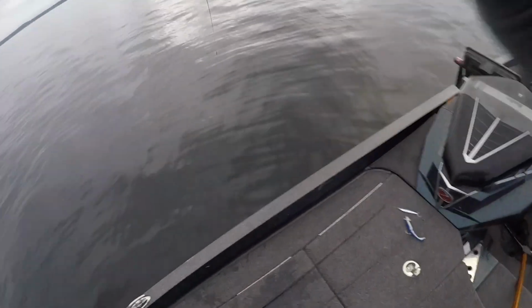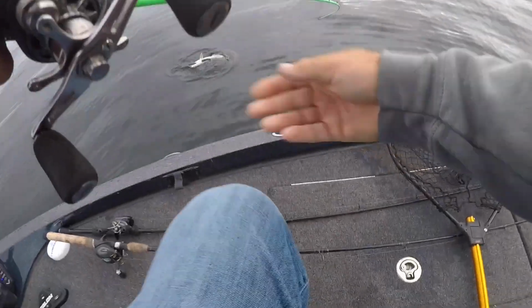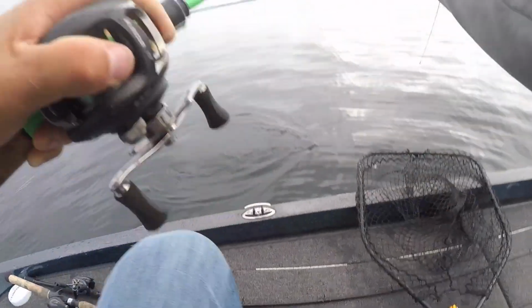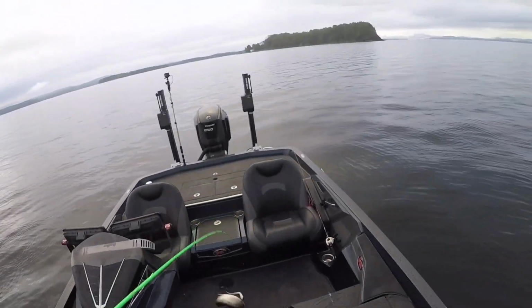Come on. There we go, guys. There's a little lag because I thought I had about a foot more to go before that fish came up. That was cool. He's a little guy. He's got a lamprey on him. Let's see if I can get him in here. Yeah, we got a lamprey right off. Lamprey right off, guys.